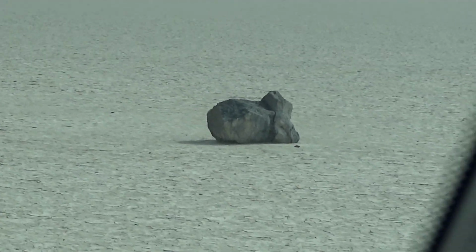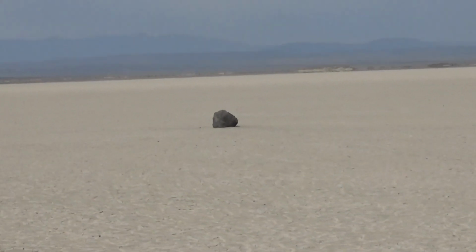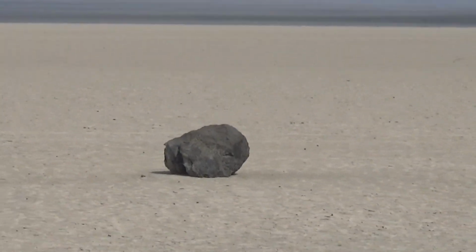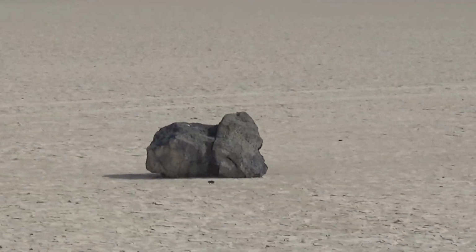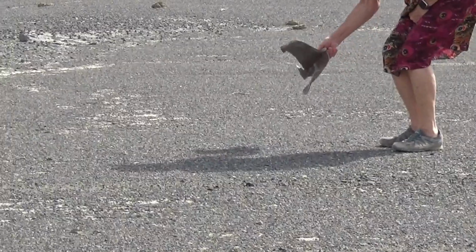This is one of the rocks that slide across the desert and make a trail, and that thing has slid for miles. It's one of those rocks that slide across the playa, like the racetrack in Death Valley, and that one a few years ago moved. It doesn't move every year.